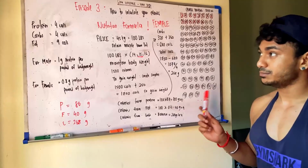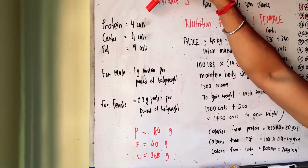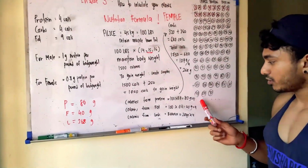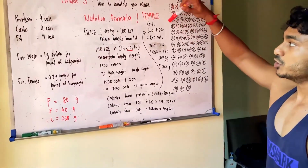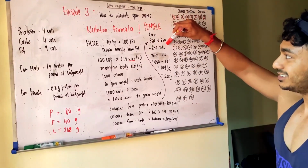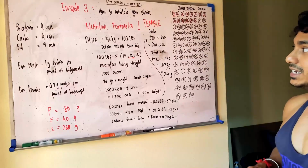80 grams I'm going to times 4, because as mentioned earlier, 1 gram of protein equals 4 calories. 1 gram of carbs equals 4 calories. So 80 grams times 4, 40 grams times 9. Right? So you need to find your carbs. You're going to take this value 320 plus 360, which is calories from protein and fat. So you're going to get about 680 calories.